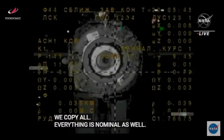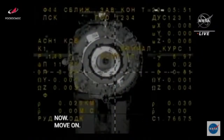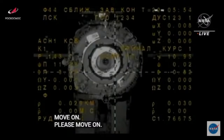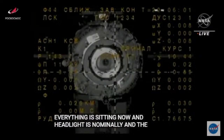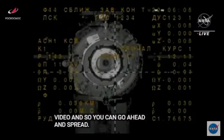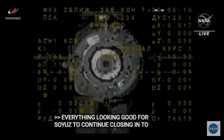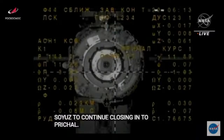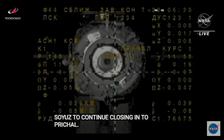Soyuz crew, please move on. And everything is steady now. The headlight is operating nominally. We're getting the video, so you can go ahead and proceed. Copy. Everything looking good for Soyuz to continue closing into pre-shaw. Send the command just now, 21, 22, 23. Go, ready for the impulse. I will set up the impulse mode for the THC. It is armed.